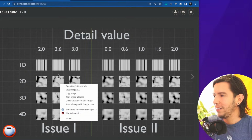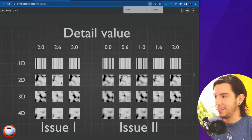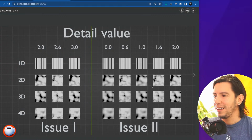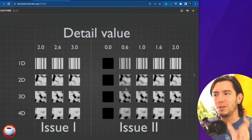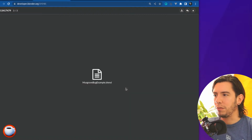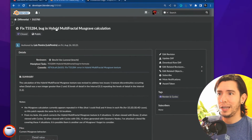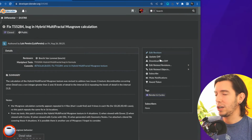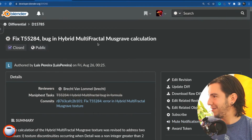I don't know if you noticed, but it's strange how this works. And now this has been fixed. The same for certain values between 1 and 2, and the same for between 0 and 1. So I guess the in-between values that are not completely round were having an issue. So yeah, thanks for fixing this, Luis Pereira, and congrats on getting your patch in Blender. I hope to see more of you.